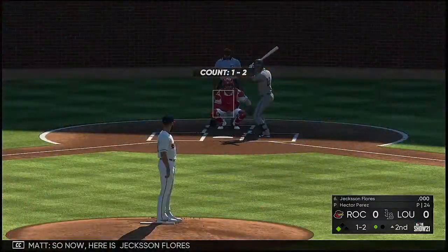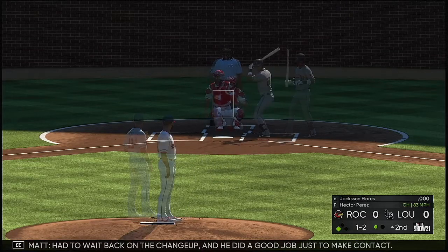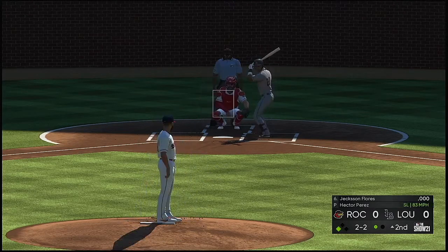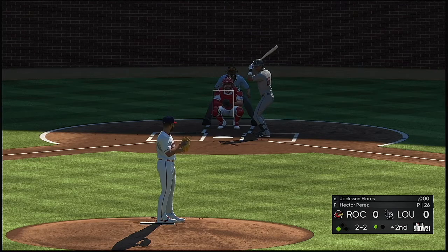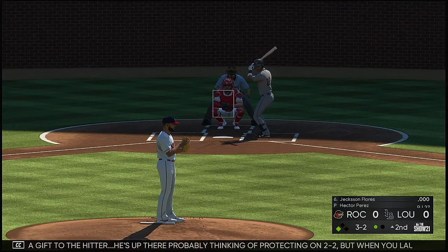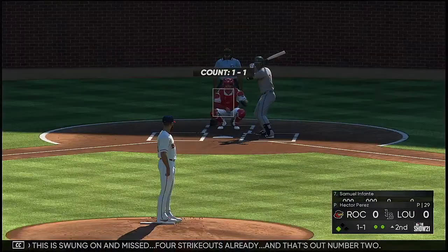So now here is Jackson Flores looking to put them ahead early with this at bat. Had to wait back on the changeup, and he did a good job just to make contact. Another 1-2 delivery. That was kind of a gift to the hitter. He's up there probably thinking of protecting on 2-2, but when you launch a ball that high out of the strike zone, it's obviously easy to take that one. Oh, and this is swung on and missed. Four strikeouts already, and that's out number two.